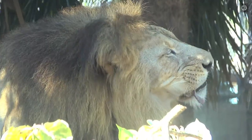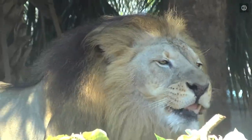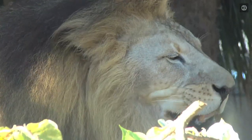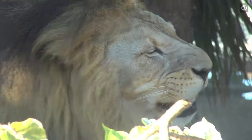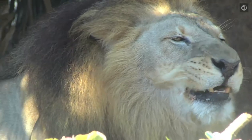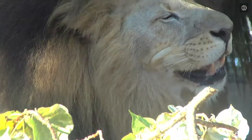When I work with Masamba, he really does remind me of my cat at home, because he likes to rub his face against the fence, and he really seems like he's just really into it, and he is very vocal, he talks a lot. So it's really cool to get to work up close with them and see those different personality differences with them.